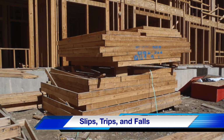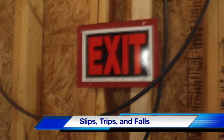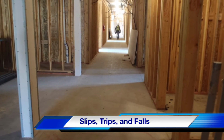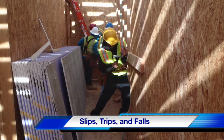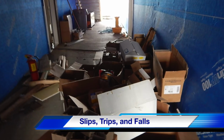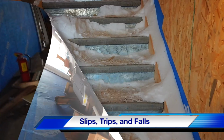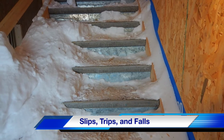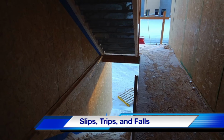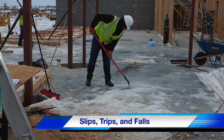Try to keep debris cleaned up and organized. Ensure all exits, stairs, and hallways are clear. Leaving things laying around on the floor or stacks of materials can lead to hazards. In addition, poor housekeeping can slow a person down when trying to exit in an emergency. When the weather turns on us, you may need to be a little extra cautious when walking. It is essential to address slip hazards such as ice and snow, or even those wet boots on slick floors.